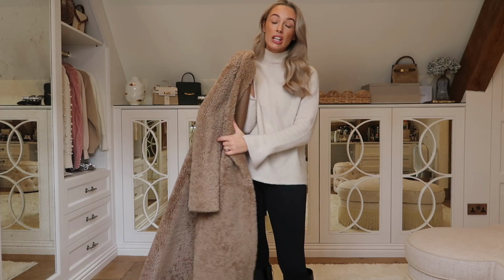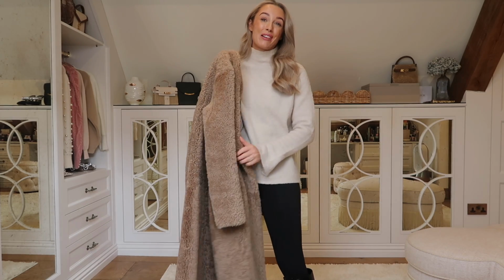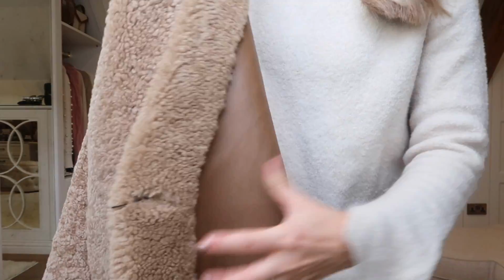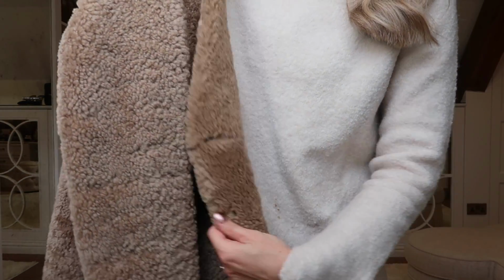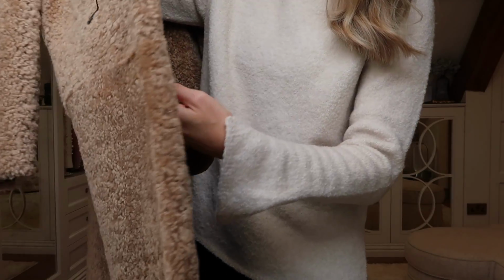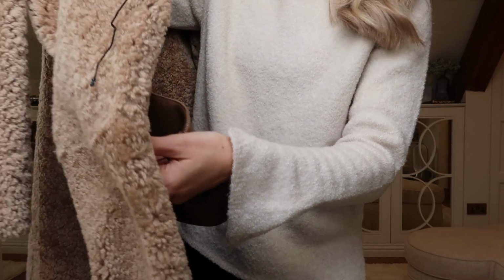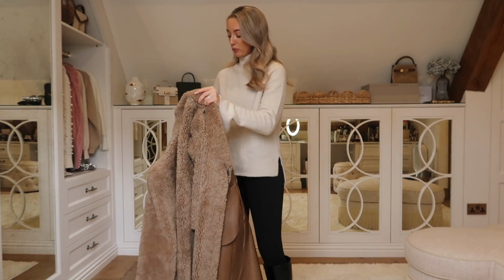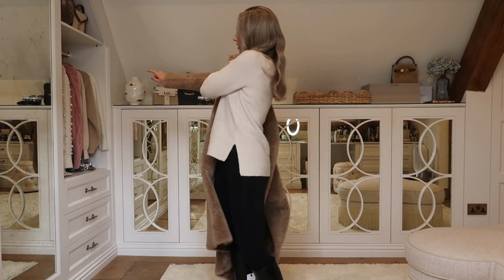So, did I need another coat? No. However, as soon as I saw this one, firstly, let's just look at the quality of this. It is a teddy bear brown shearling. You've got leather on one side, and with quite a lot of Reiss pieces like this, you can actually wear them flipped, you can reverse them. Not sure if I would with this one, so let's give it a try.